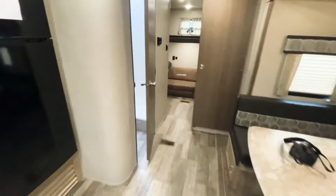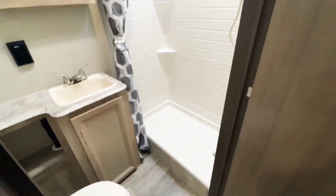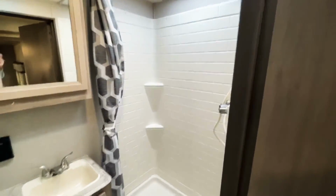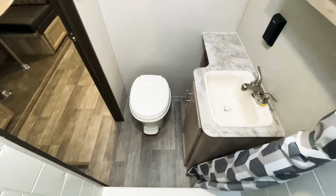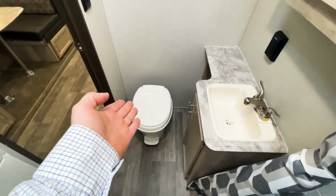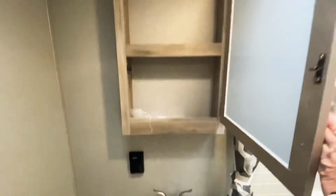Coming around, we're going to take a quick peek inside of the bathroom now. Coachmen's done away with the tub, giving you that full-size stand-in shower. Nice to have the lips there for all your shampoo and conditioner bottles with the skylight in the top. Let's see here. I'm 6'2". And my head is not even in the dome above. There's a quick shot of the foot flush toilet. That is plastic. GFI breakers on the side of the sink there with your medicine cabinet.